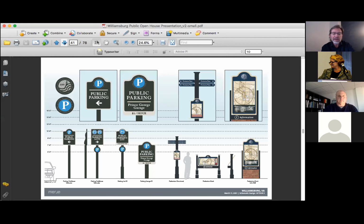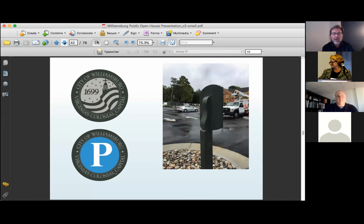So taking that idea, creating a sign panel and system that has more curved shapes in it, but also taking that parking P and making it an identifiable logo, basically, for the city of Williamsburg. So still using that outer band of text, but making a parking P on the inside. So it's an extension of the city's brand.